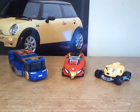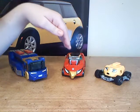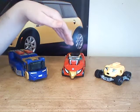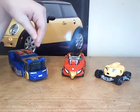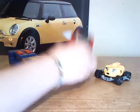Anyway, we have 3 Zords here. We have the Eagle Zord, as they call it on the TV show, but technically the Zord is actually called the Eagle Racer. We have the Lion Hauler, and we have the Bear Crawler. Let's first talk about the Eagle Racer.